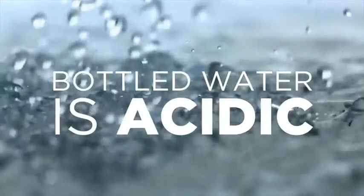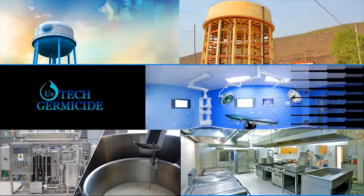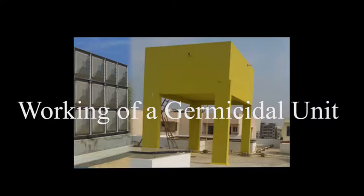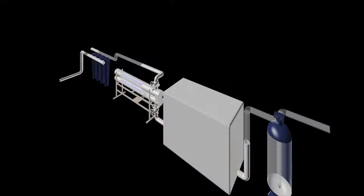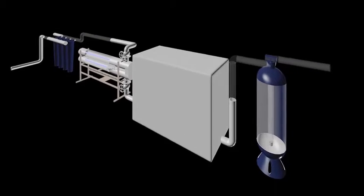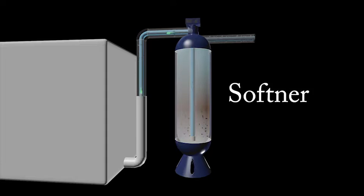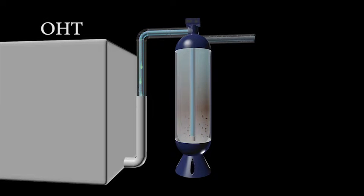UV Tech Germicide, a company that has successfully installed large-scale water treatment machines, has the perfect solution for you. UV Germicide Unit works like this. Water that could be contaminated will flow through the inlet that could have bacteria and other pathogens. It passes through the water softener to remove the calcium and other water-hardening minerals. From here, it could be connected to the overhead water tank. From there, it will go to the UV treatment chamber.